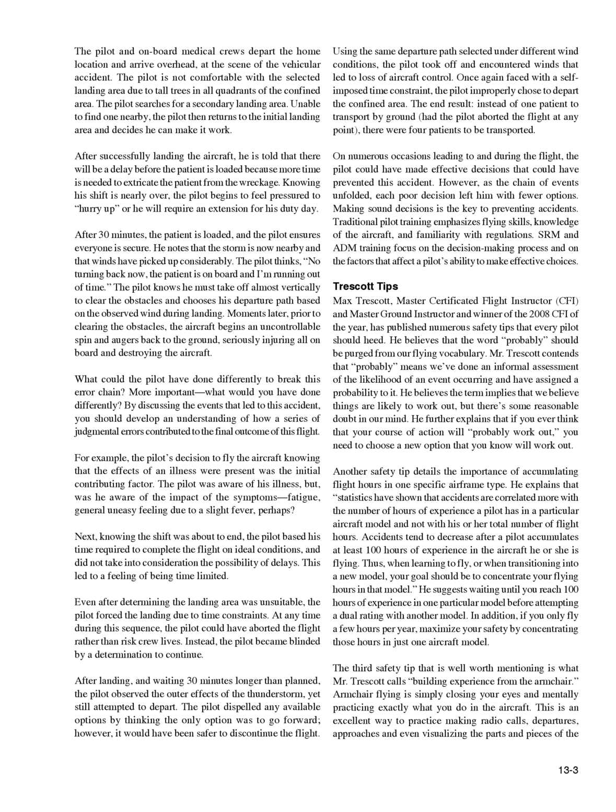By discussing the events that led to this accident, you should develop an understanding of how a series of judgmental errors contributed to the final outcome of this flight. For example, the pilot's decision to fly the aircraft knowing that the effects of an illness were present was the initial contributing factor. The pilot was aware of his illness, but was he aware of the impact of the symptoms, fatigue, general uneasy feeling due to a slight fever, perhaps?